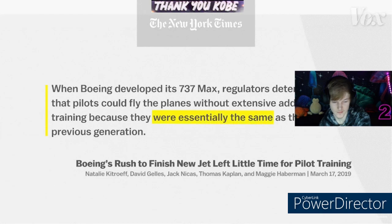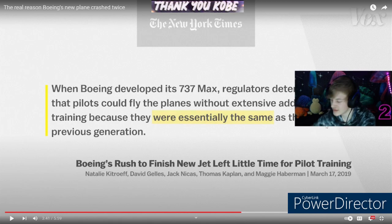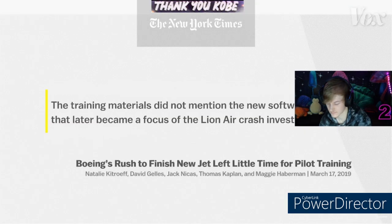the 737, they didn't highlight the new MCAS system. They said nothing about it. Not one fucking word about it. Many pilots only got a 2-hour iPad course before entering the cockpit for the first time. And the training material didn't mention the MCAS software.